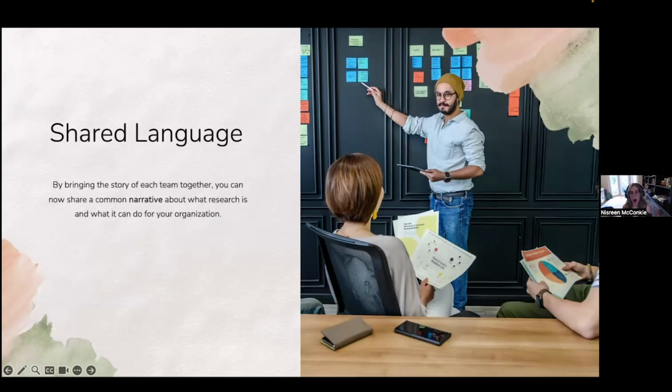And that can be incredibly powerful because our advocacy will start feeding upon itself, and all the research teams can benefit from one research team advocating for research's place in the process. That common narrative of what research is and what it can do for an organization can take all of the research teams very far in their maturity journey. And by leaning on each other to tell that story together, we can get there faster and better.